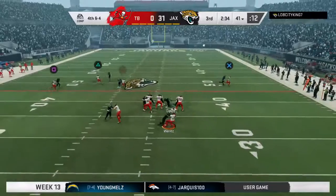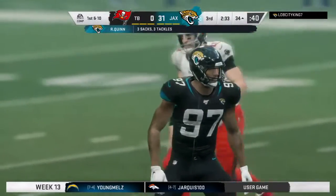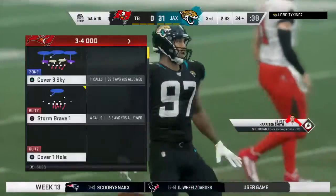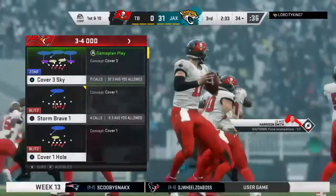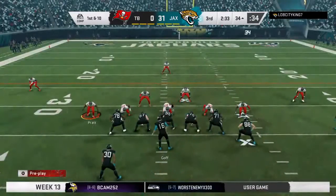Here we go on fourth down with Wentz. Nowhere to escape, and he goes down. Robert Quinn, and the Jags take over in terrific field position. From the 34 now, here's first and 10.